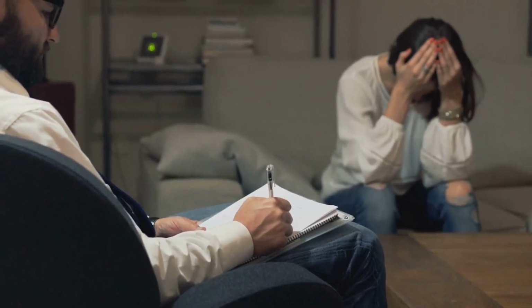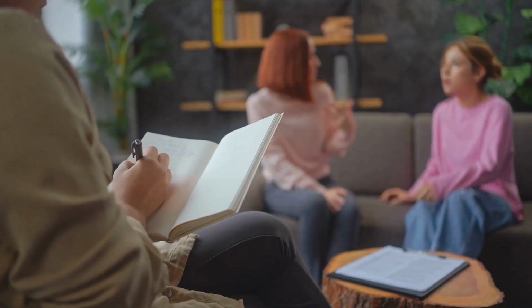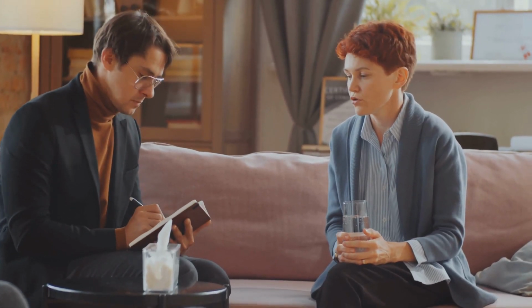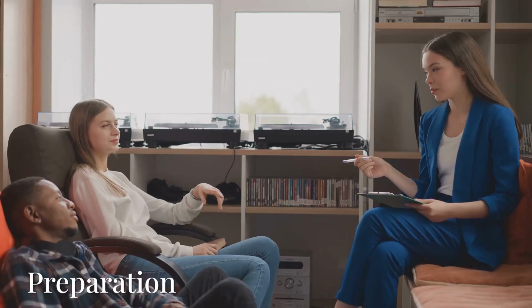It felt like everything crumbled. I lost my job, my partner left, and I started isolating. That's when the depression really set in. That makes sense. Experiences like job loss can become stuck memories that affect how we feel and think long after the event. That's exactly how it feels, like I'm still stuck there. Our goal with EMDR is to help your brain reprocess those memories so they no longer feel overwhelming.